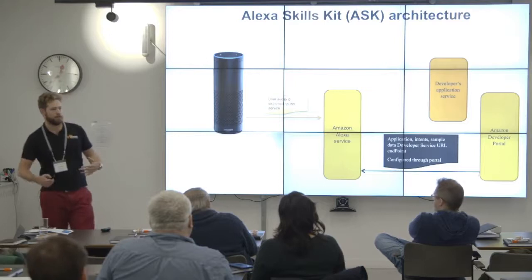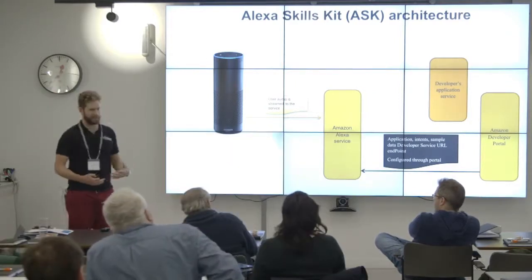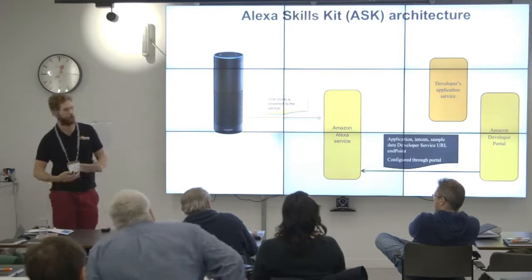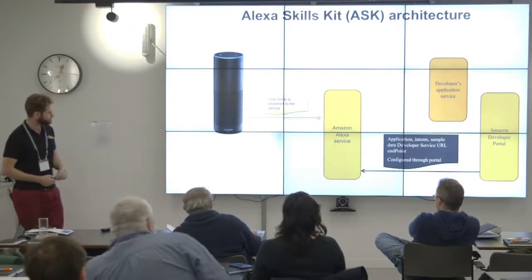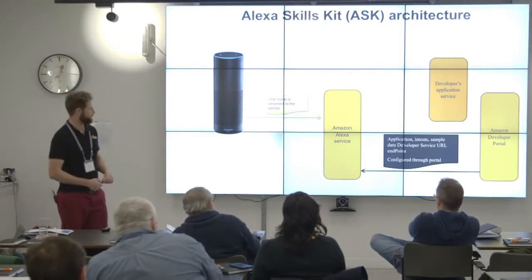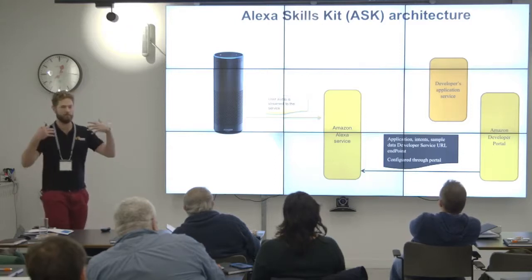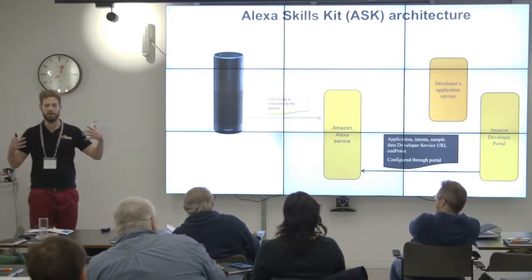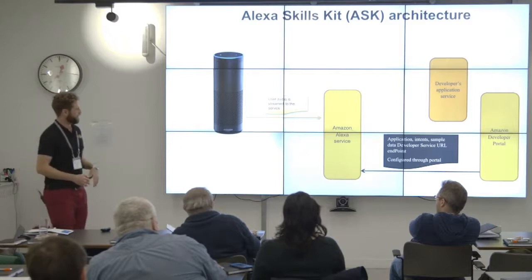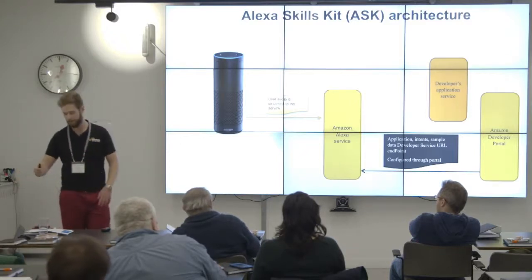So when a user is looking to ask Alexa questions, the first thing Alexa does is record the user audio and upload it to the Alexa service. This is done in real time. There's almost no delay. And the Alexa service uses machine learning and natural language processing to infer from that audio file what the intent the user actually has, and maps it back to the intents that you've described that correspond to the functionality you're exposing in your app.